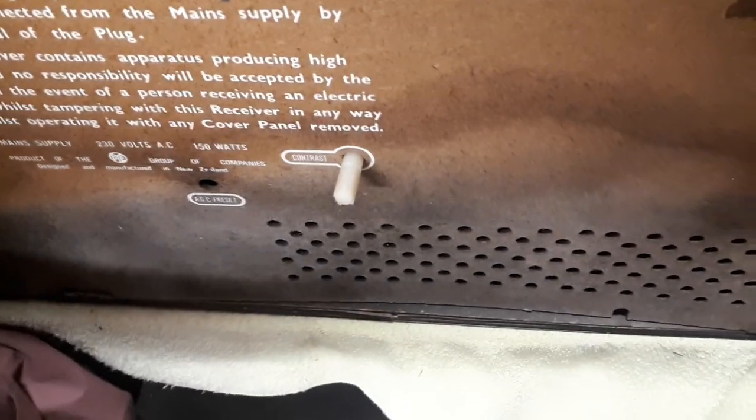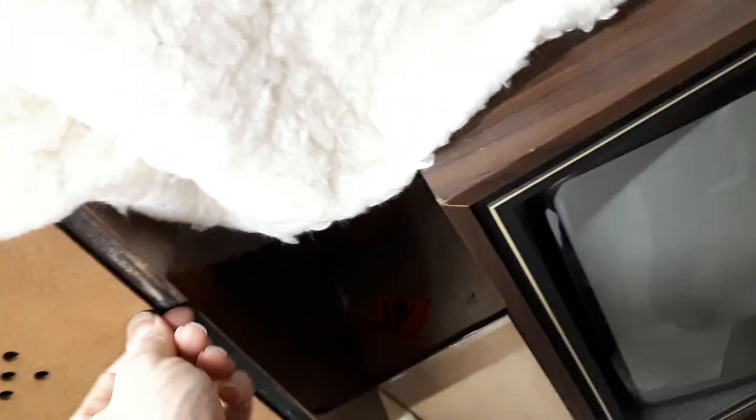How many screws to get the back off? Looks like it's two, actually. No, I'm not even going to bother taking the back off.